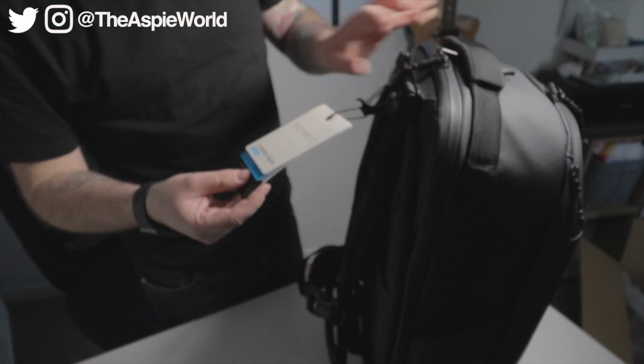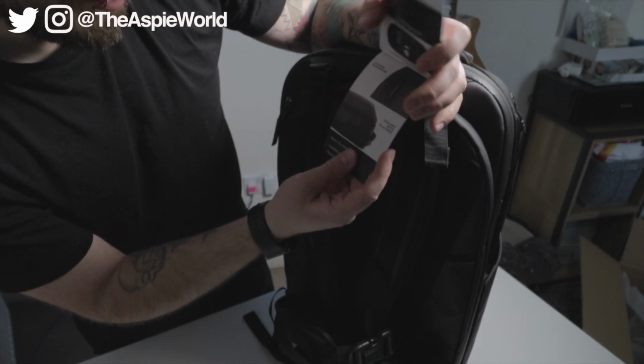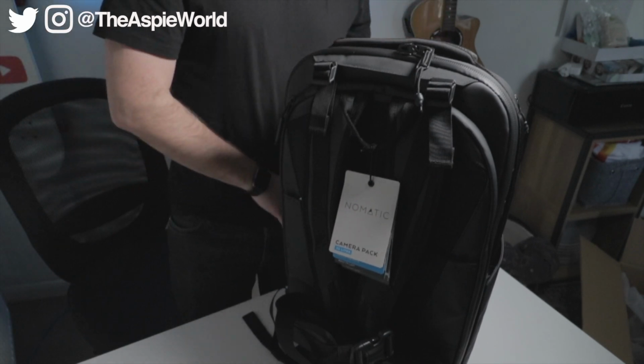Okay, so this is it, so let's have a look. This one specifically is called the Camera Pack, 35 liters, and it shows you everything on the inside, what it does and all the things. There's pictures of Peter using it, so that's kind of cool. So let's have a closer look.